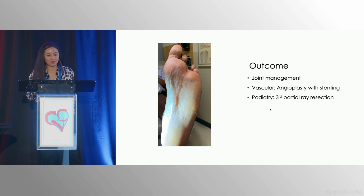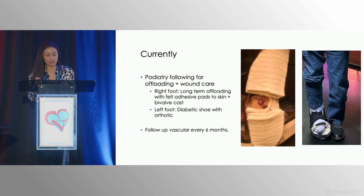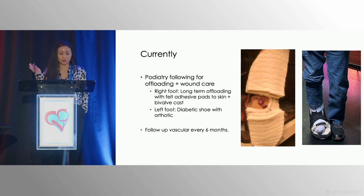And we got this to heal up. This was his good foot, and this stayed his good foot. This was 5 years ago. He still has both of his legs. Now, this is his bad foot. The right one has continued to be a problem. So his left one, he got into a shoe, an orthotic, that's been fine since. The right one has been a problem since, and we tried all different fancy offloading devices, boots, everything else.